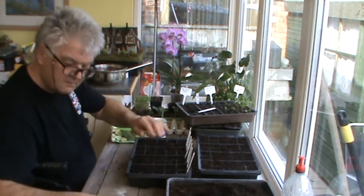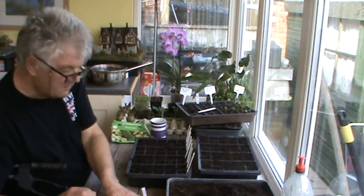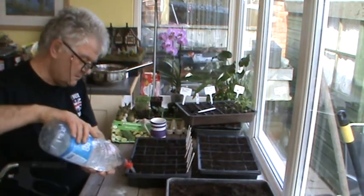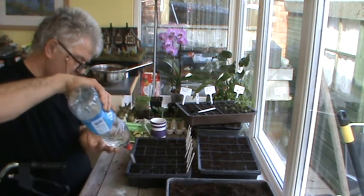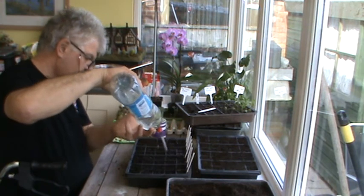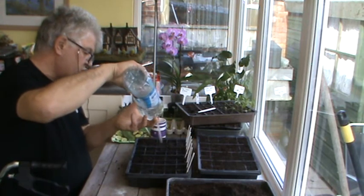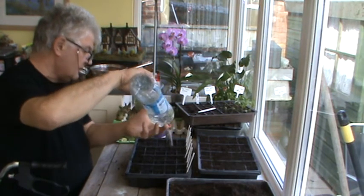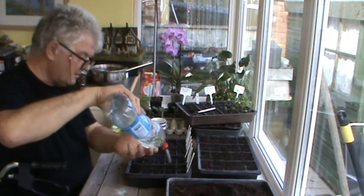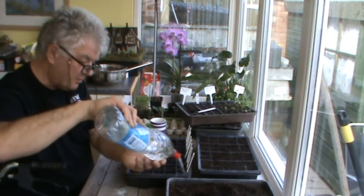Well, that's it. I'll get a last label and a little bit of water. And I wouldn't have thought these would need watering again until they actually appear above the surface. Otherwise you could end up giving them too much water and actually rotting the seed off in the pot.